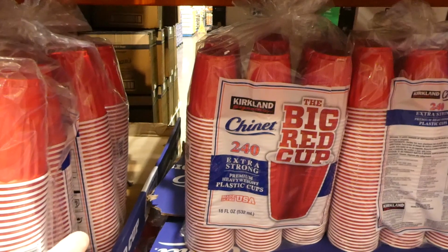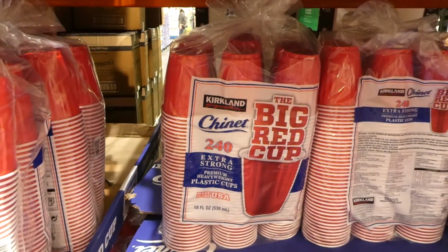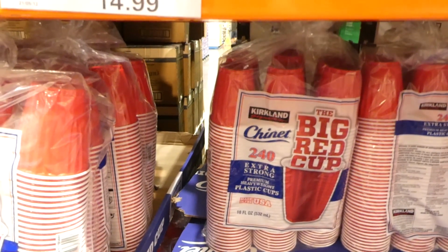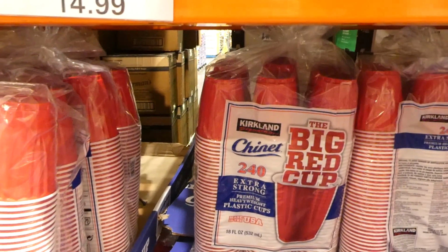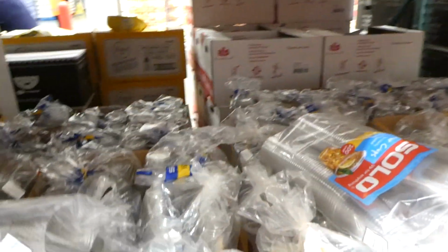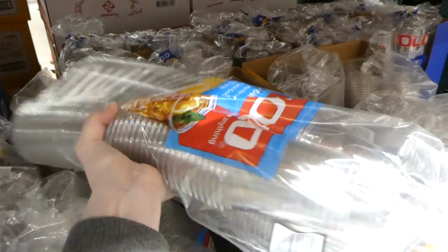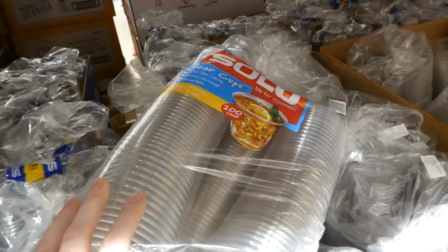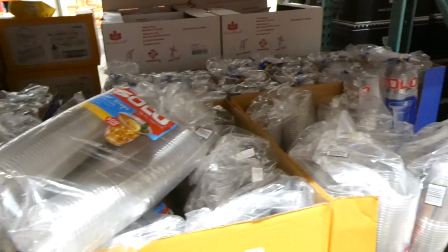So these are the Kirkland Signature 240 count, the big red Solo cups. They hold 523 mils, so that's essentially 2 measuring cups of water. This is $15 for these ones. Or they've got the Solo plastic cups. You get 200 of these ones, and they're smaller, so these hold 354 mils, and these ones are $24.